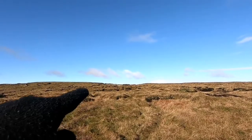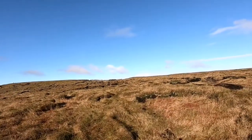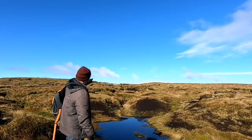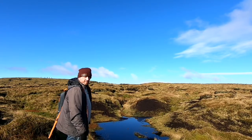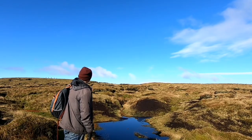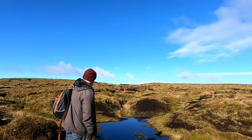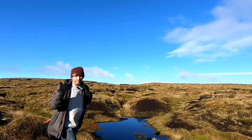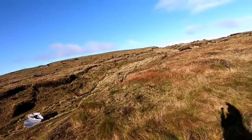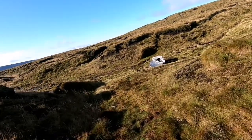Now that is the crash site. That's pretty obvious now. Let's go and check it out. So there you can see the crash site. It's quite busy. We'll have a look, eh? Nothing going across here though. There's a pathway this way. So you've got the main crash site there. There's actually a piece here. Let's go check this piece out.